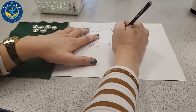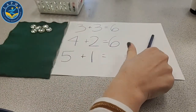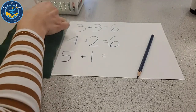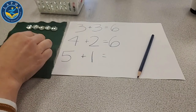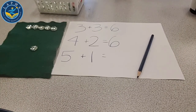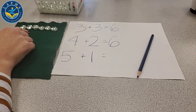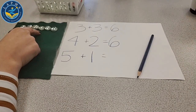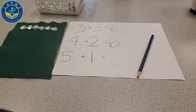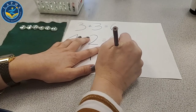Whoa. Let's see. What about 5 plus 1? Let's get 5 counters. 1, 2, 3, 4, 5, and 1. So what is that going to look like? Okay, so let's put them together, see if we're right. Let's count them all together. 1, 2, 3, 4, good, 5, and 6. So 5 plus 1 is also 6. Let's write that. I'll write that for you.